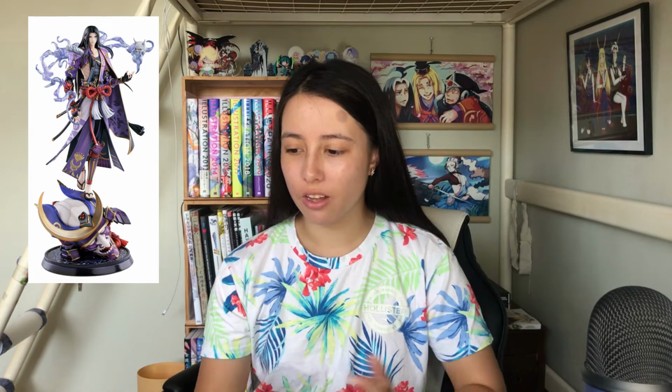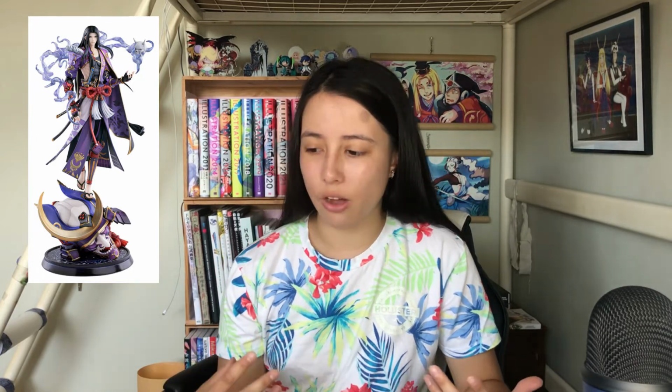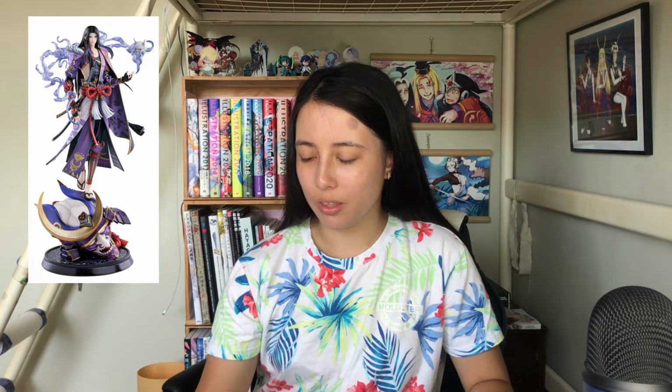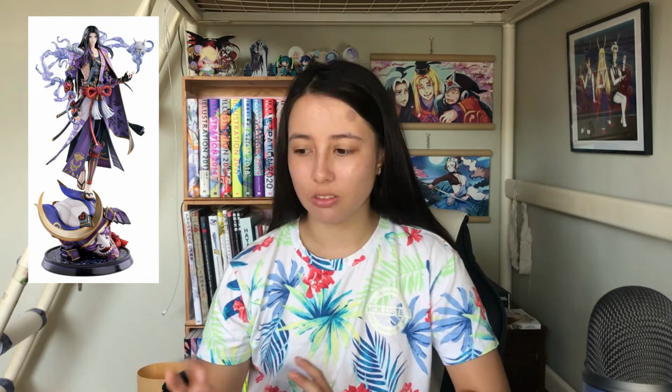But when this figure first came out for pre-order, I just absolutely fell in love with it. I just love the details in his outfit, just this sort of clear effect part behind him. The base I think is very cool. He's standing on top of some sort of samurai helmet, feels like a robotic samurai helmet. And yeah, just beautiful overall.